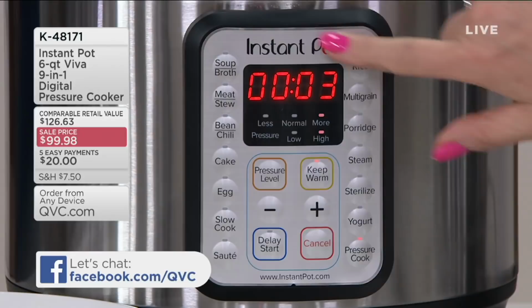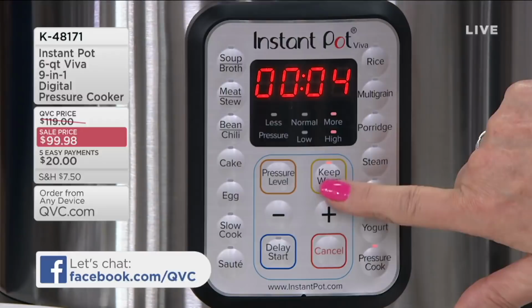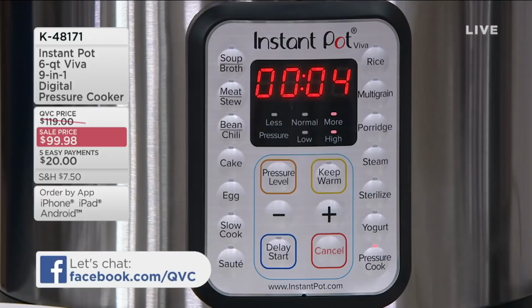Now don't forget, we've got 15 built-in programs. I'm going to go up to 4 minutes, on high, and more. I'm going to take off the keep warm. Now I'm just going to let that sit, David, and it'll automatically turn on. I'll come back in 4 minutes. Wow. I'll do a quick release. And I'm going to have a delicious dinner, literally in 4 minutes.